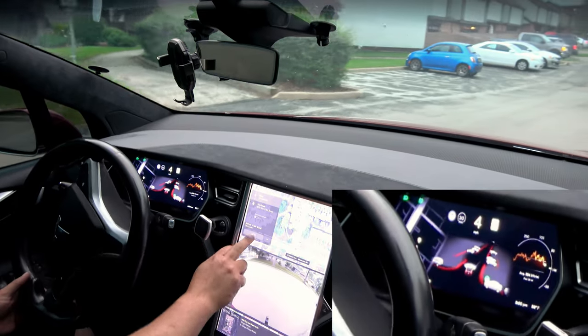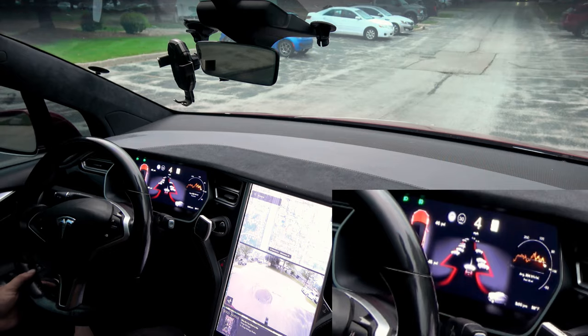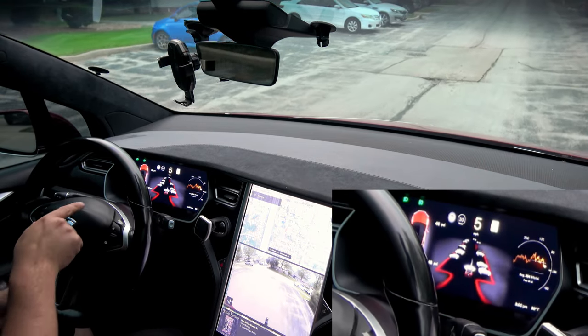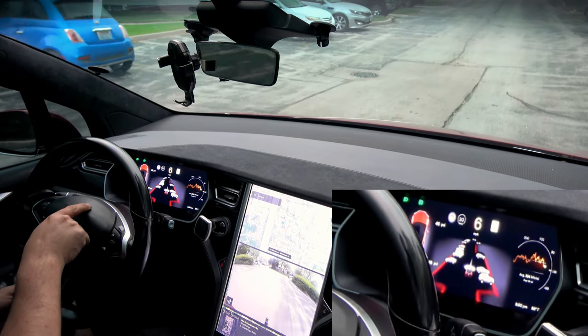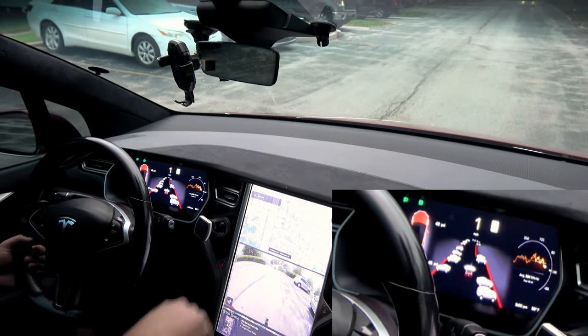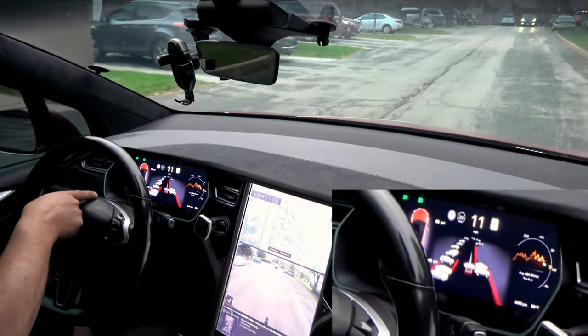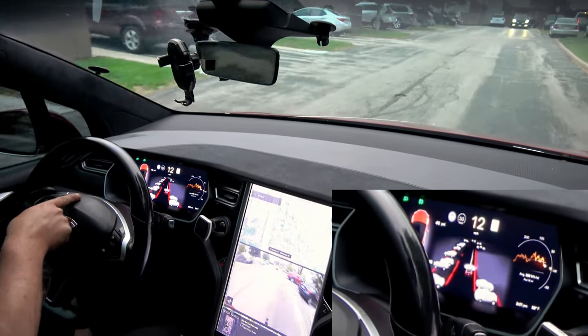So, let's just drive around the parking lot real quick and take a look at the visualizations. Holy crap, look at it. It's seeing all those cars. Can you guys see this? Huh? Oh, car behind us now. Holy crap, Gene, look at all the cars it's showing on the screen. All the cars that are parked.